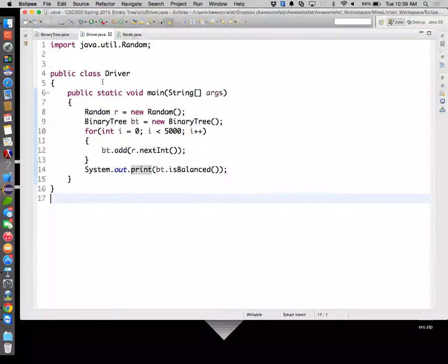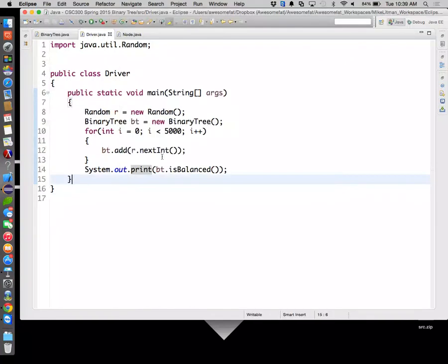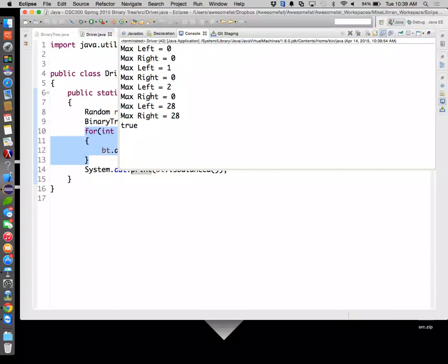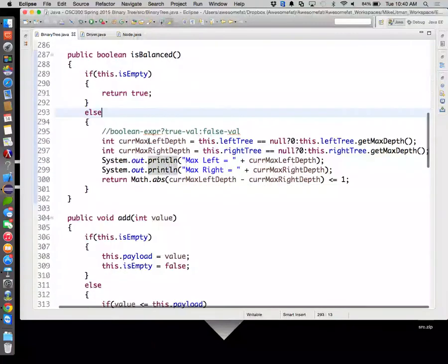Let's look at something here. Well, actually, first of all, I just ran that and it only came up with, like, 5. And now it came up with more. Hey, look, it's balanced. Well, yeah, but it should always be balanced. And I'm adding 5,000 things. Does it look like there's 5,000 there? Hey. Well, 28 and 20.